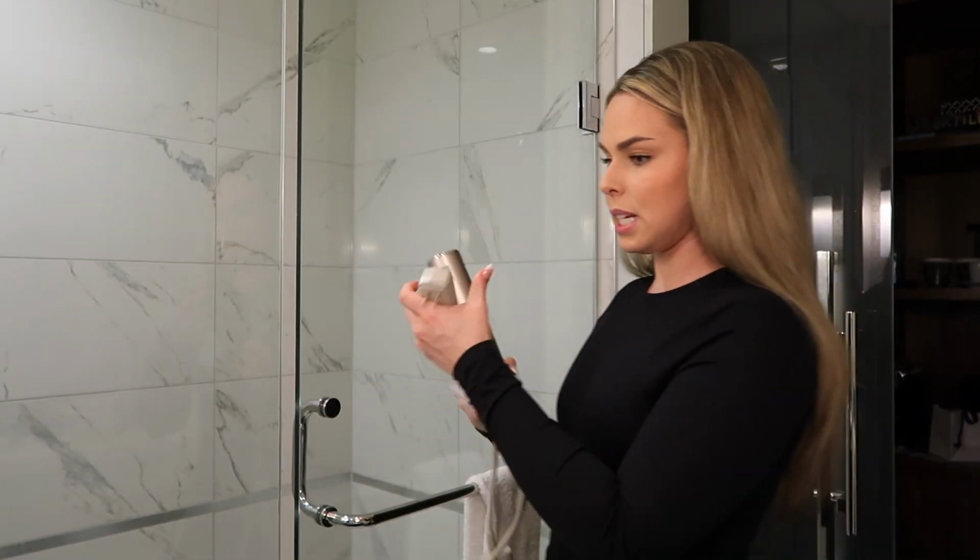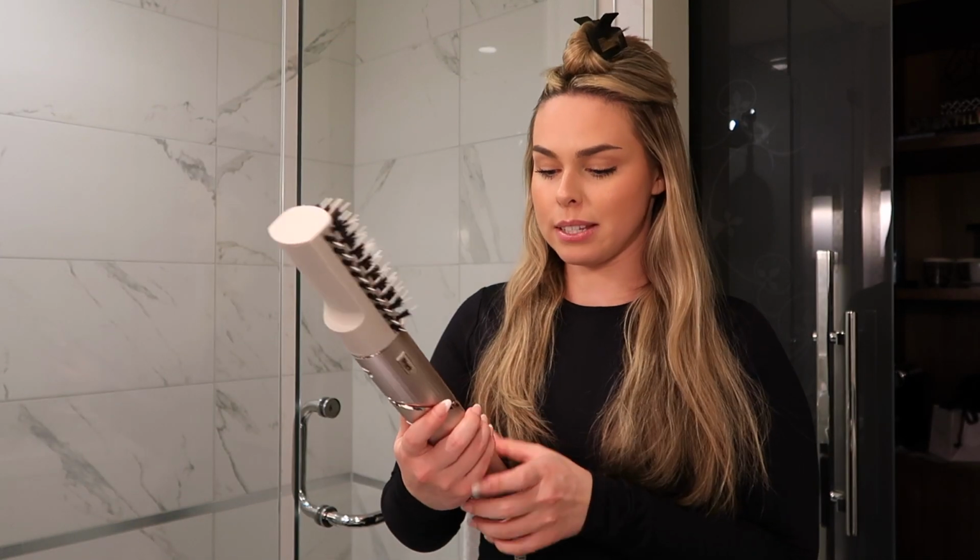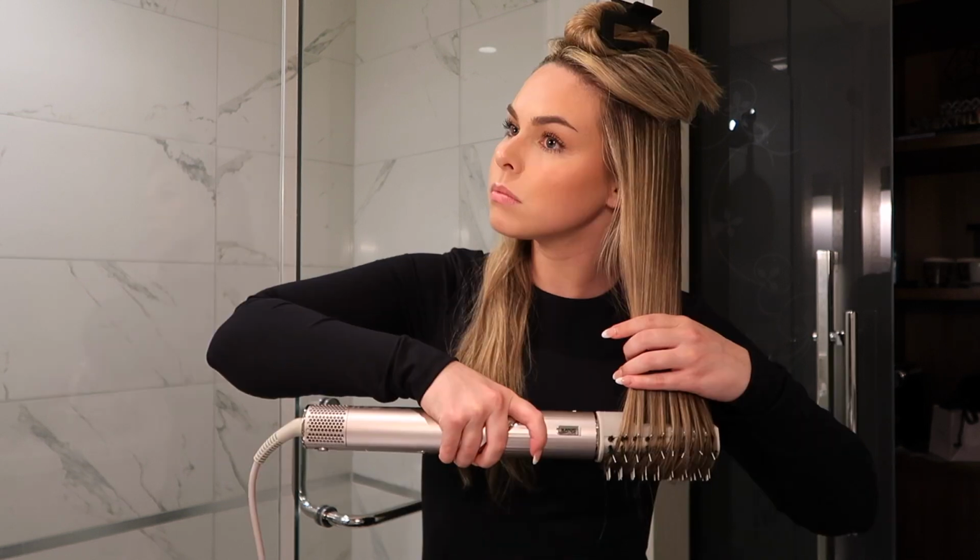But I do think I need to do something to my hair. My good old handy Shark FlexStyle. This thing is the best. I'm so glad I bought it. Okay, I'm just gonna do the little smoothing brush attachment.